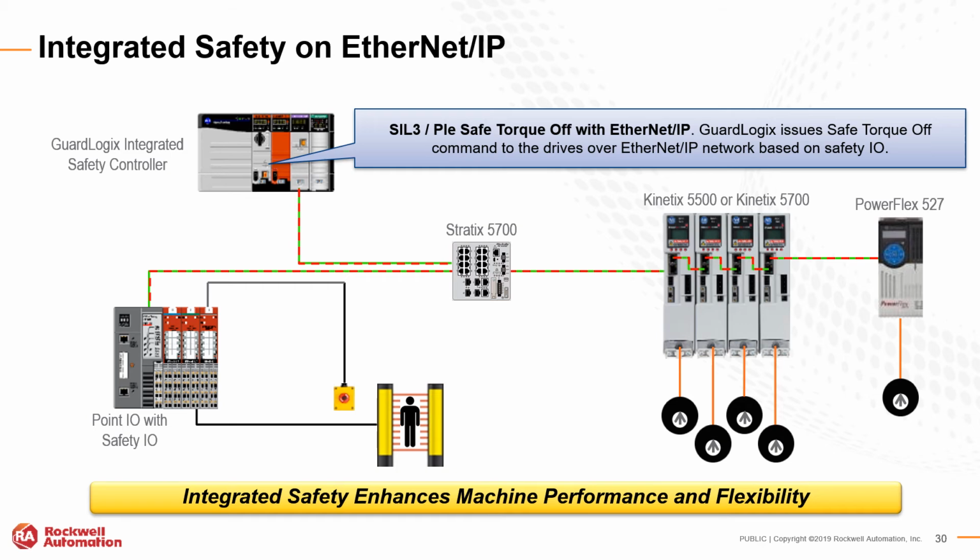Let's have a look at a video that Rockwell has put together showcasing the full network solution using a MAB switch system, GuardLogix controller, and Kinetix 5700 motion control system. Safe limited speed and safe stop, as well as other safety functions, are going to be demonstrated in this video.